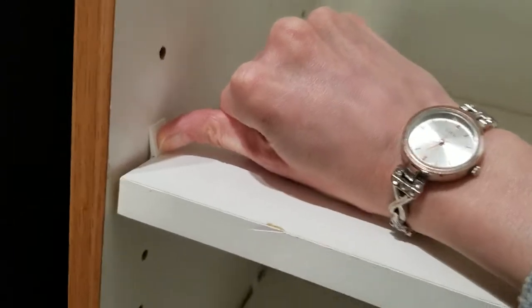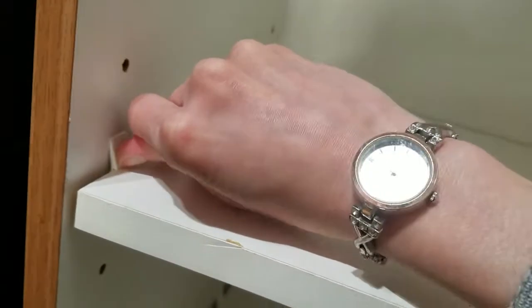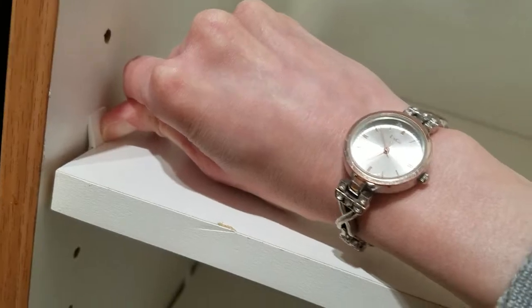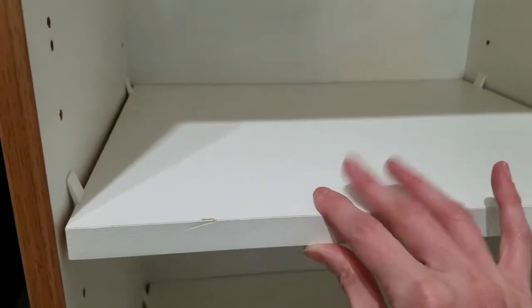These annoying things are a pain in the butt to move your shelves. But Scott told me, so that I don't break a nail and kill myself, that I could put something like a flathead screwdriver in right here as you're moving it, and then do one side first. So all the left and all the right. Don't do the fronts and then the backs, because then it won't come up and it'll be stuck. So we're gonna move this one down a little bit, and then I'll be right back.